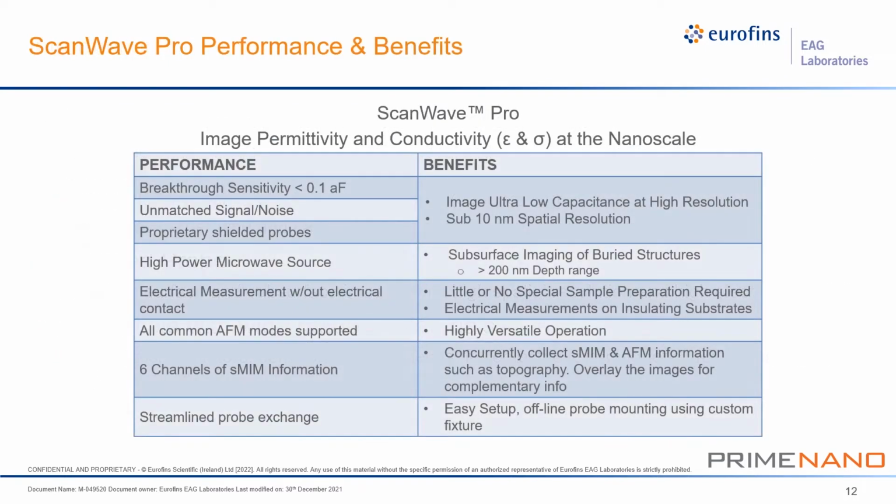So now I'd like to go over the technology, performance, and benefits. ScanWave Pro is a breakthrough product that improved the state-of-the-art of the technology with regard to sensitivity and spatial resolution. First of all, I'd like to point out that we have achieved unparalleled sensitivity at sub 0.1 attofarad for capacitance. Combined with unmatched signal-to-noise ratio, our systems reach spatial resolution in the sub-10 nanometer range. The high power capability enables subsurface imaging to a depth of more than 200 nanometers.